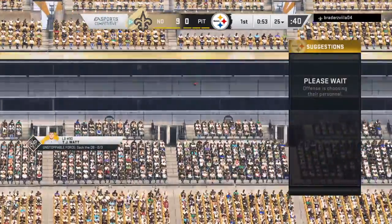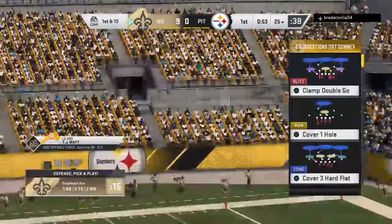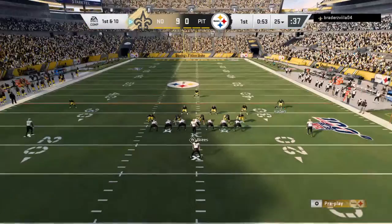Why did none of my buttons work? To me, that's like scoring a touchdown. Easy now. I'll go 4. I don't know about 6. Come on. Come up to 6.